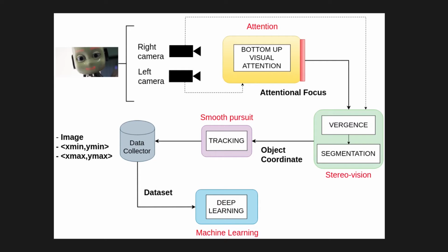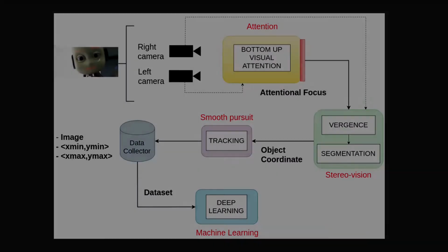The visual attention module is used to guide the focus of the robot on salient regions of the input image, which is then used as a proxy for the stereo vision pipeline. By retaining only a part of the information, this facilitates the segmentation of the object from the background. Once the object is segmented, the robot can track it, which gives a collection of data points that can be used to create a dataset.